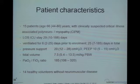Now, this is the group of patients we studied. We studied 15 patients with clinically suspected and electrophysiologically confirmed critical illness-associated polyneuropathy, myopathy. The length of stay in the unit was a median of 29 days with quite a wide range. The patients were ventilated for a median of 6 days prior to enrollment, and 25 days in total, with quite a wide range. Before enrollment, pressure support levels were fairly high, namely 20 in median with a range of 12 to 28 centimeters of water with a PEEP of 10 in median. Tidal volumes were 7.5 mL per kilogram predicted body weight, and the PF ratio was below 200 in half of the patients and above 200 in the other half. In addition, we studied 14 healthy volunteers without neuromuscular disease.